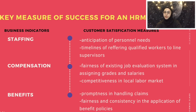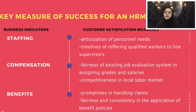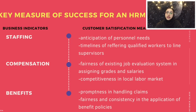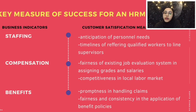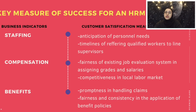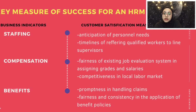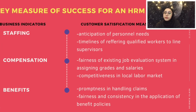Next is key measures of success for an HRM audit. In this, there are business indicators and customer certification measures. Number one is staffing. It is about anticipation of personnel needs and timeliness of referring qualified workers to line supervisors. Number two is compensation. It's about fairness of the existing job evaluation system in assigning grades and salaries. It is also about competitiveness in the local labor market.